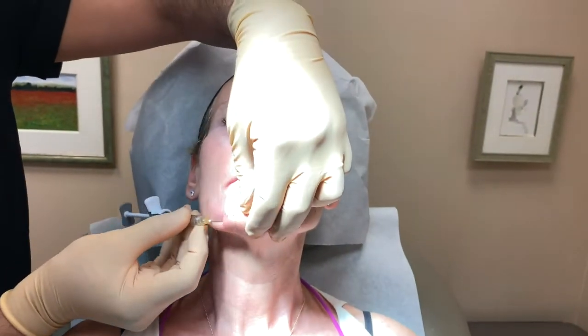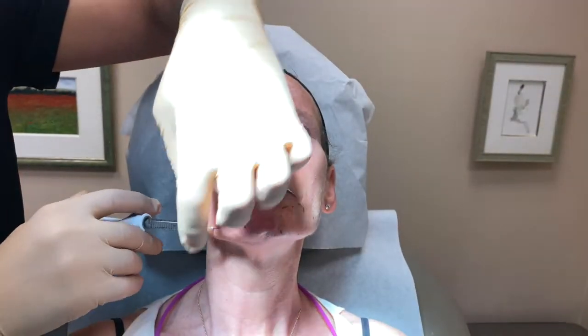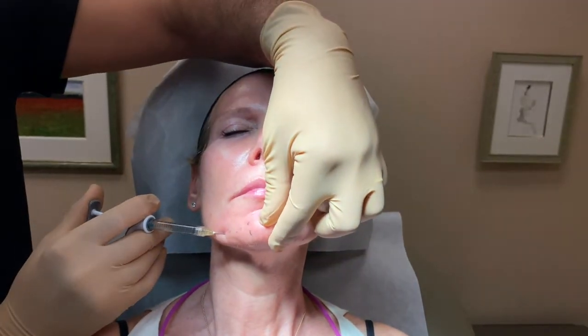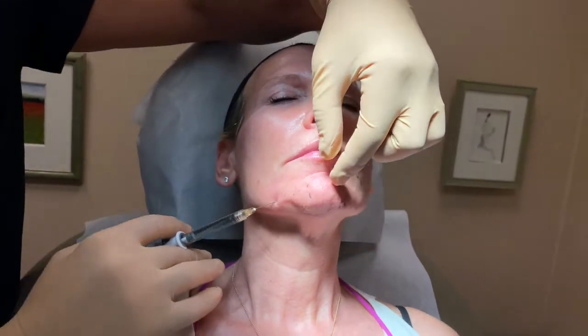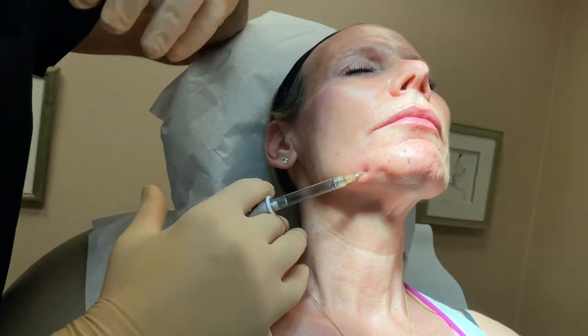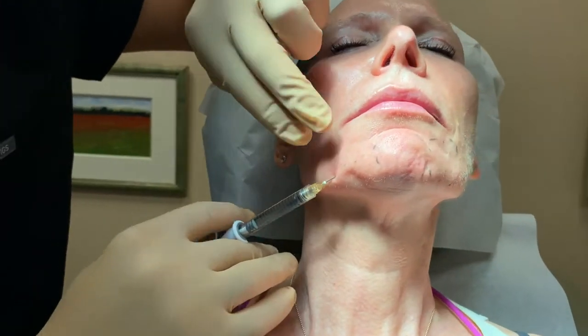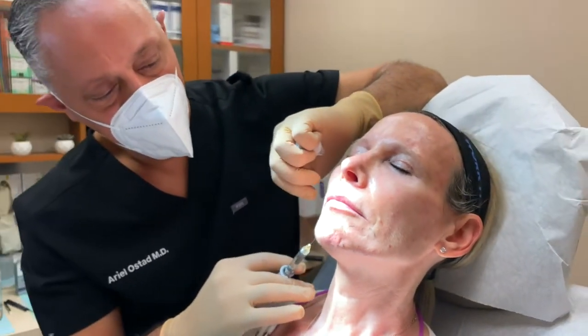My goal is to really define her chin. I am incredibly mindful of not putting too much. We want to make sure we maintain her chin in a feminine way. For men, there's a more masculine way, so there's a different way of injecting it.